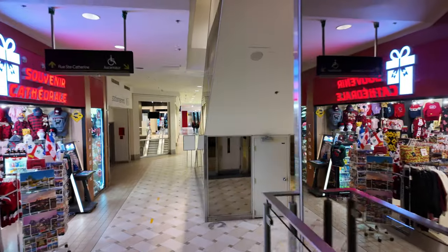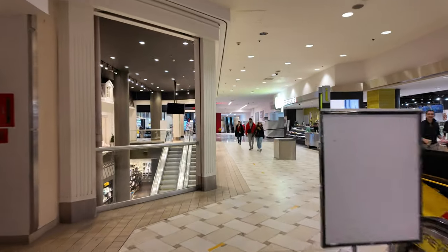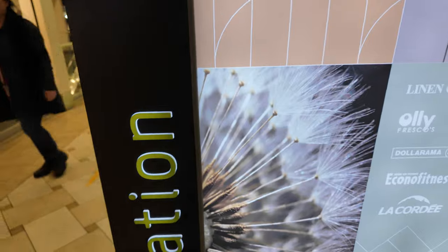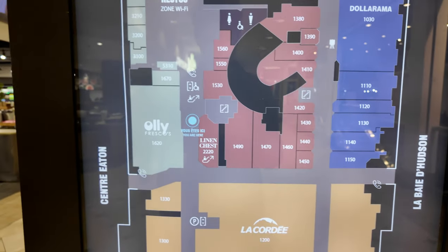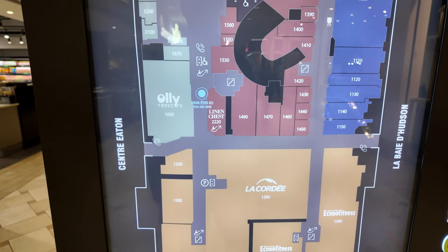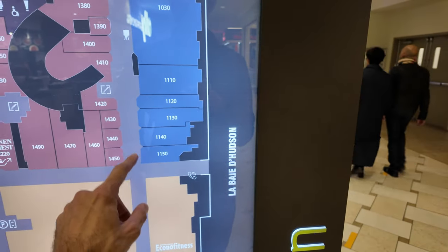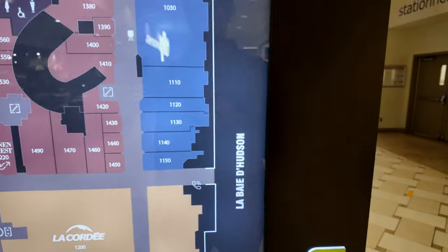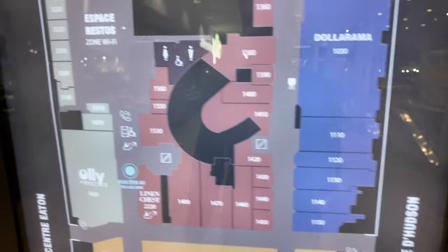Okay, another dead-end food court. I thought that might have been a touchscreen, but it wasn't. Oh, here we go. Oh, it's also not touchscreen. Okay, I'm just touching things for no reason. So where are we? Because I want to get to here. Okay, we started by the Bay, which means Dollarama and stuff is... Okay, let's actually do this right. Where's Ollie's? Ollie's is 1620. Oh yeah, there it is. Oops. Oh, which means.